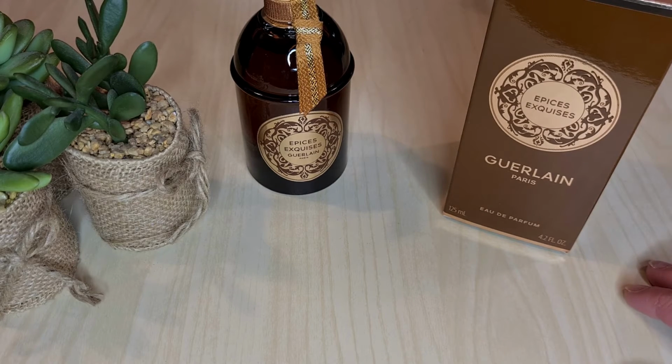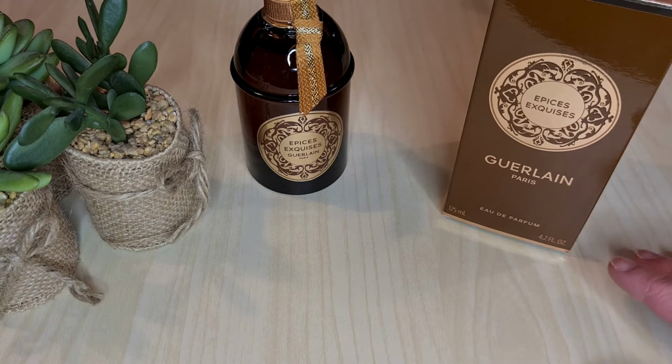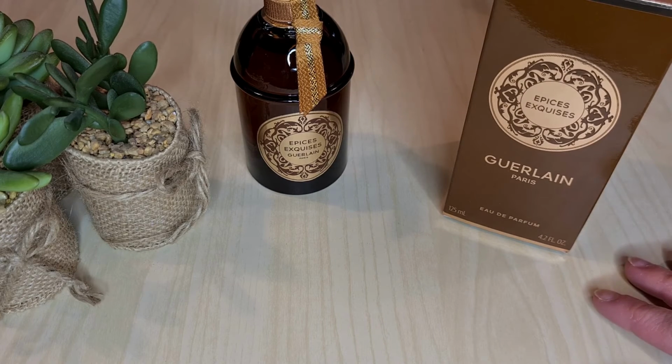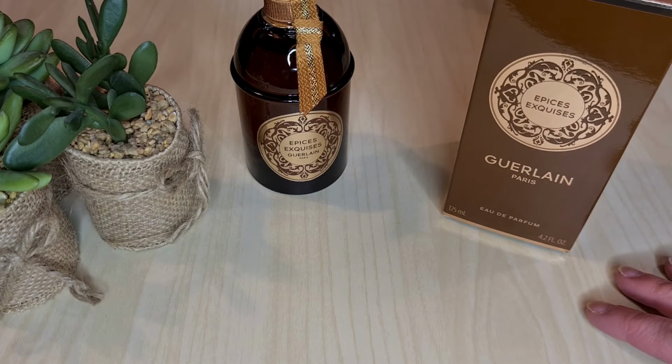So it's spicy, it's warm, but at the same time it has something fresh. I don't know, somehow the cardamom is quite fresh here. It's spicy, but it's fresh. It's not really warm. So I understand the idea behind this contrast between cold, fresh notes and a warmer base. And I prefer the fragrance as it evolves.